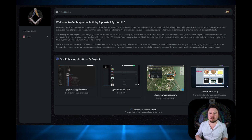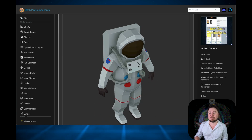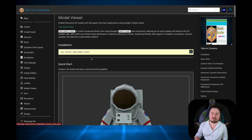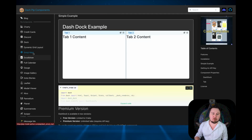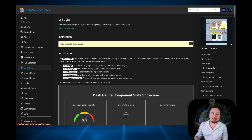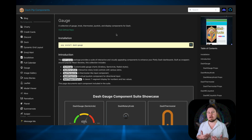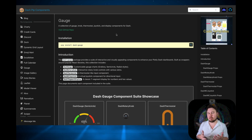So to start off, we could talk about the open source aspect. I've created some really great components. This 3D modeling software that I created. We have Dash Deck, which creates interactive windows, which is pretty cool. And then I have Gauge, which is a new component that I created that gives you a suite of different gauge-like components that could be used in enterprise or focused on a bunch of different dashboard applications.